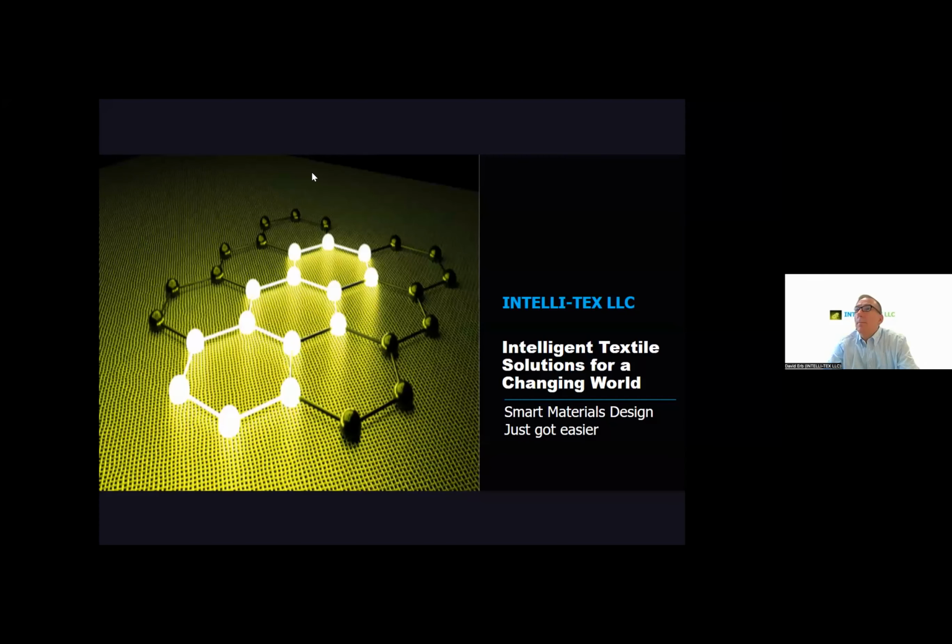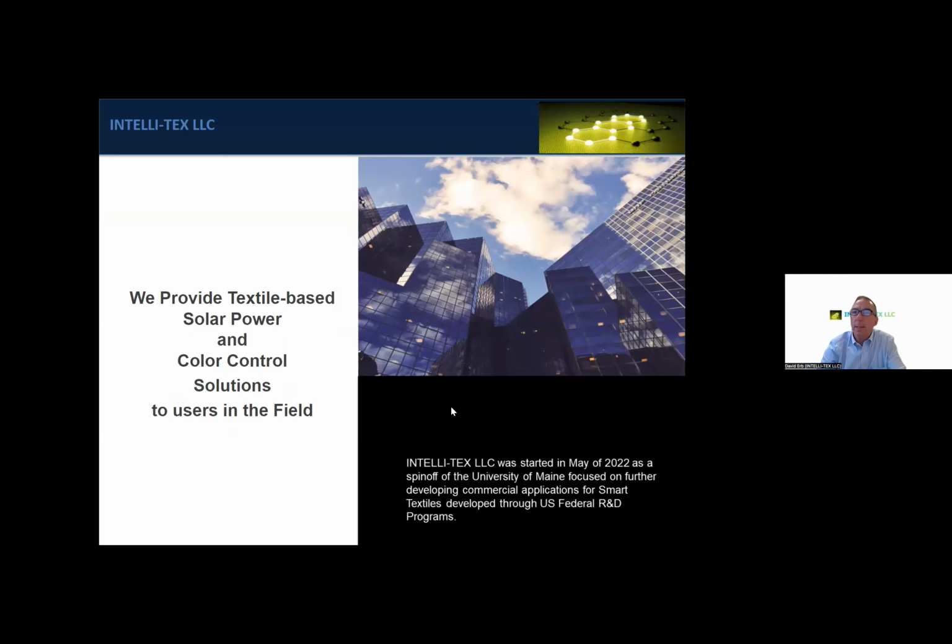Okay. Let's see. So Intellitex is a company that was a spin out from the University of Maine. It focuses on smart materials and textiles. The products that we're showing you today are based in the area of energy and energy production, and also smart materials as integrated into textiles. We provide textile-based solar power and color solutions to users in the field.